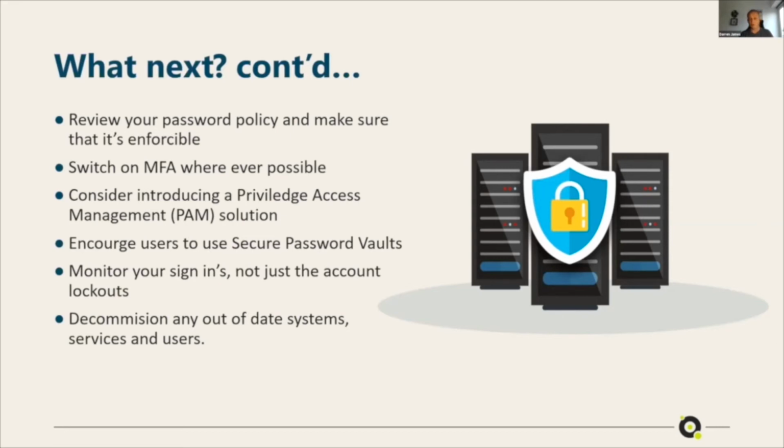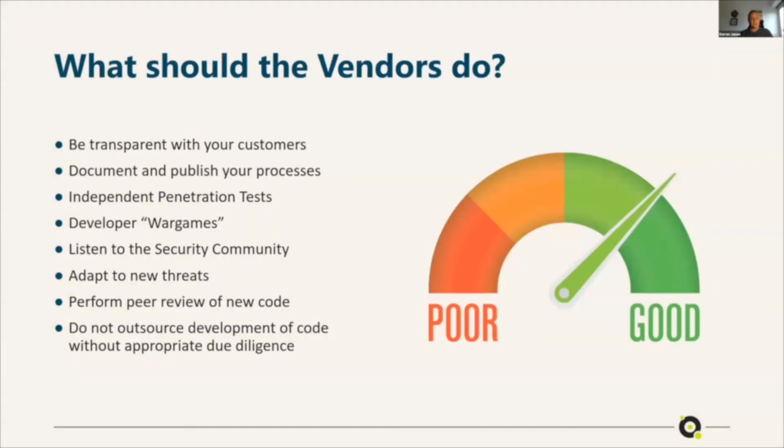And if there are old systems that you just haven't got around to decommissioning yet, decommission them. There's really no need to keep those things around, and they are just a security vulnerability. And obviously disable users that leave the organization, and services and all the rest of it. So, what should we do as a security vendor? What should software companies do?